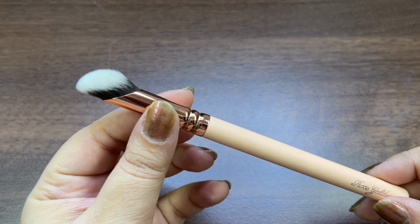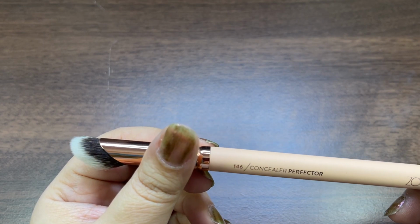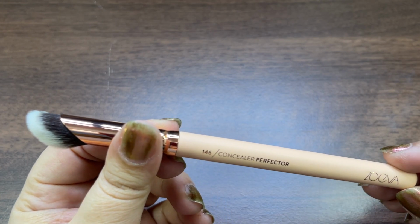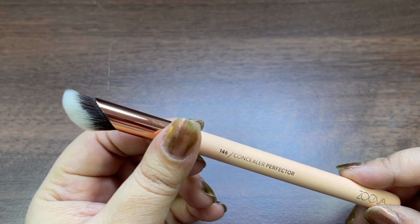Then the next set of brushes I want to show you are face brushes, which are used for concealers. So one of my favorite brushes used for concealers is this one from Zoeva. It's from their Rose Golden collection. It's the 146 Concealer Perfector. Zoeva, or Zoeva, whichever, depends on how you want to pronounce it.